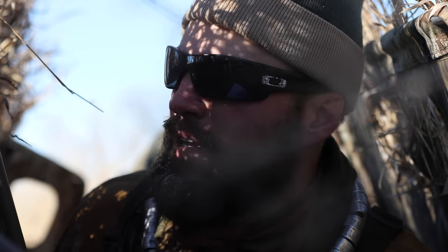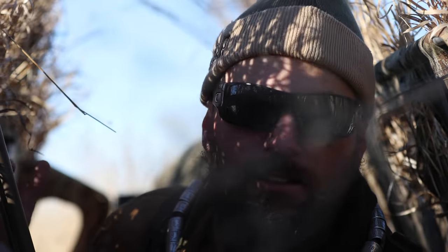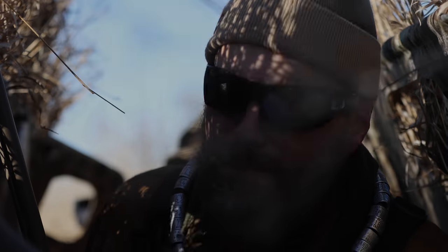Just got a perfect A-frame here in this bush grass. No calling, as you can see, and there, it's pure, pure.